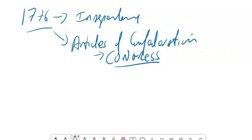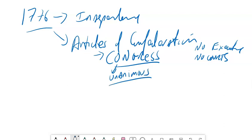What else? That's it. The Articles have no executive branch, no president, no courts, and in order for Congress to do anything, basically, it has to be unanimous. In other words, the Articles of Confederation create a Congress that can make rules for the new country, but there is nobody who can enforce those rules or carry them out, and no court to interpret those rules in a given situation. Furthermore, in order to do anything in Congress, you needed to get all of the colonies to go along with it. Basically, you had to be unanimous or near unanimous. As you know, if you get three or four people together about anything, it's almost impossible to get unanimity.